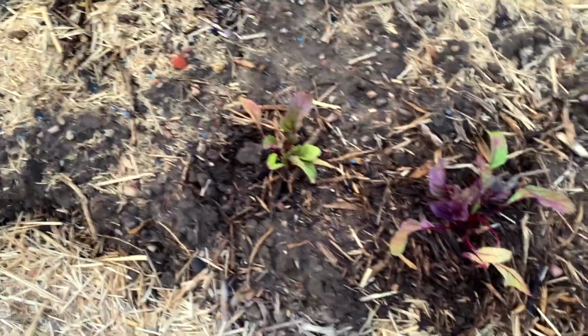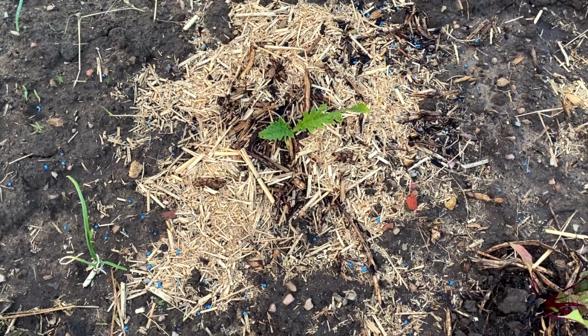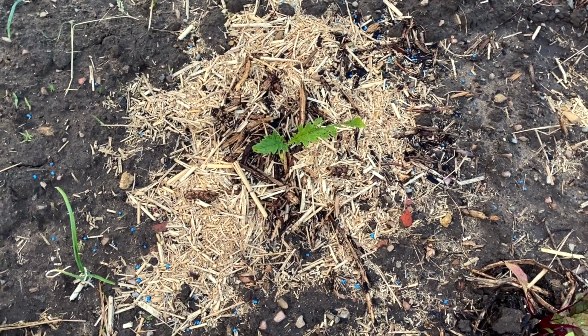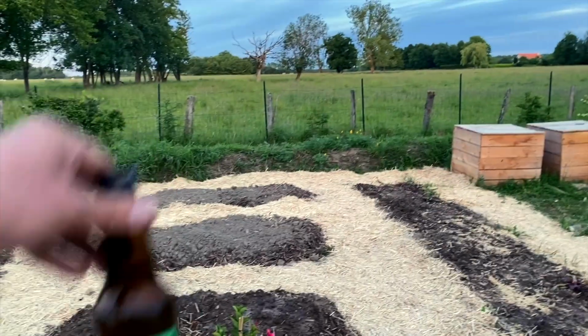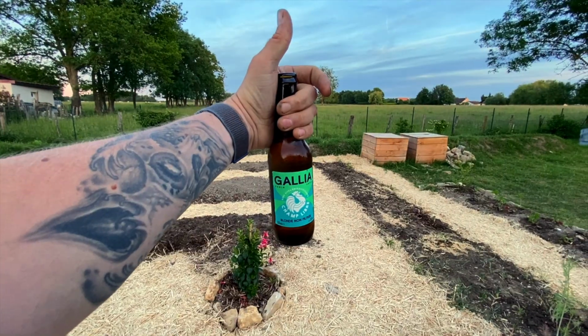Oh yeah, a couple of beetroots. I had them in Blarney and they were really good. That's an artichoke, which is just going to settle in, and we're not expecting anything out of this season. It'll be next season, but then it'll come back every year. Loads of different kinds of onions here as well. And to top it all off, another glorious evening here, and I'm enjoying a very nice beer. Well deserved.